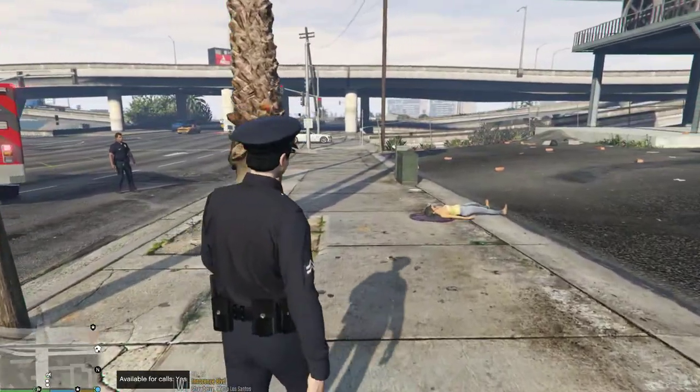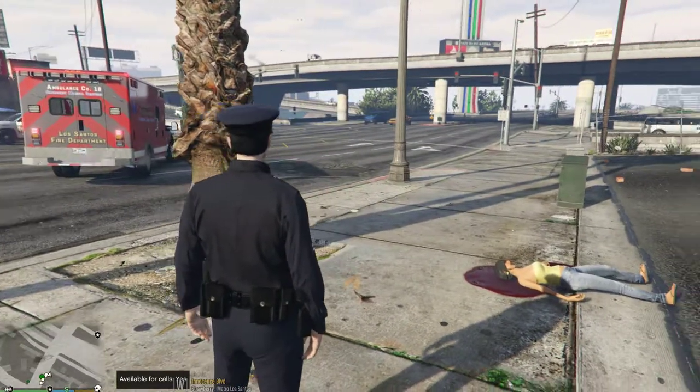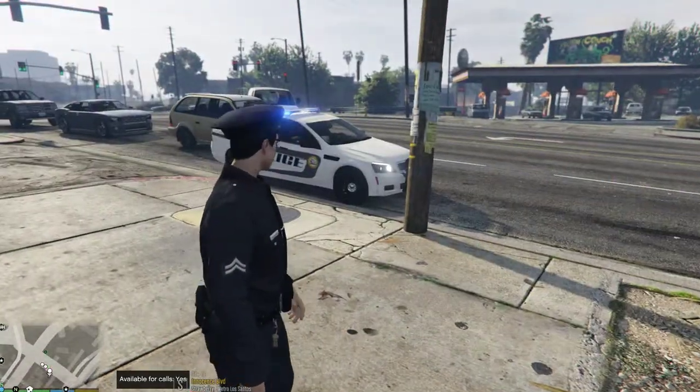Citizens report a public nuisance. A bicycle heading eastbound on the Del Perro freeway.